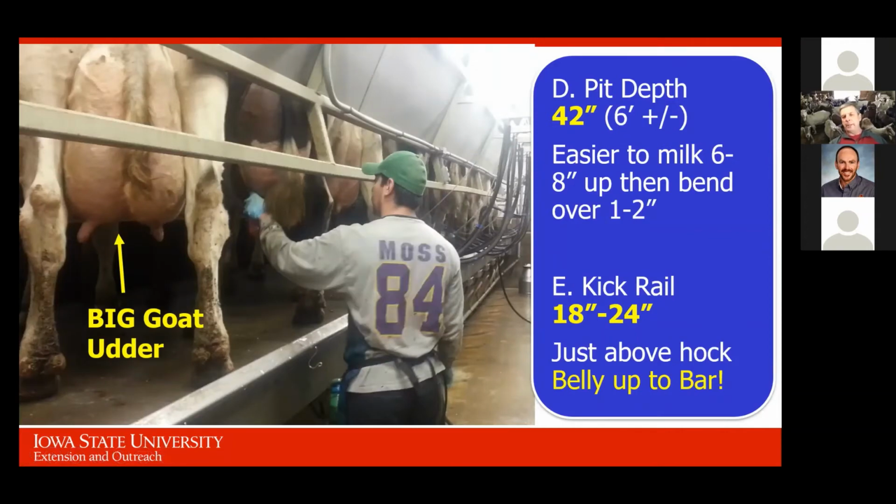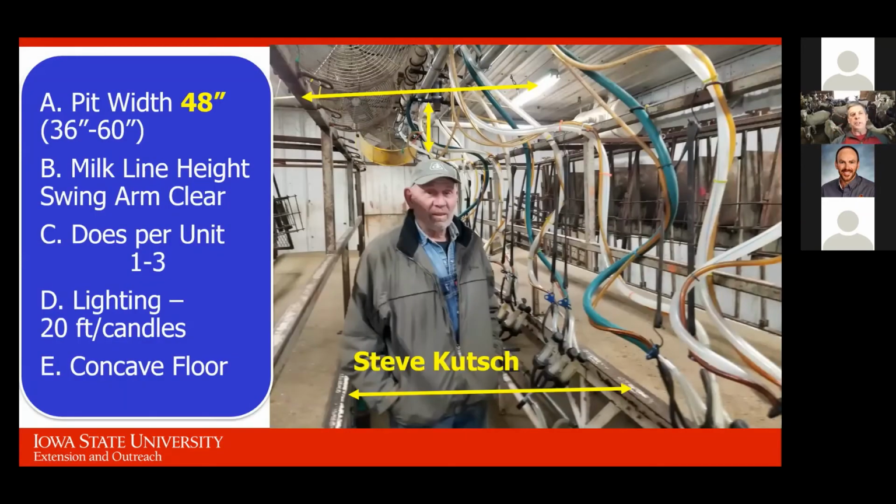And I didn't appreciate the Minnesota Viking thing on there, so I tried to make that an Iowa State type deal there. So when you look at this pit width, I think this is about 3.5 to 4 feet. I would tend to say a 4 foot one tends to be pretty nice. 3 is a little bit narrow. I used to milk in a 3 foot pit, and definitely there wasn't much room for a second person to move back and forth if there was a second person in there. But one of the big things I think about the pit width here is these swing arms.